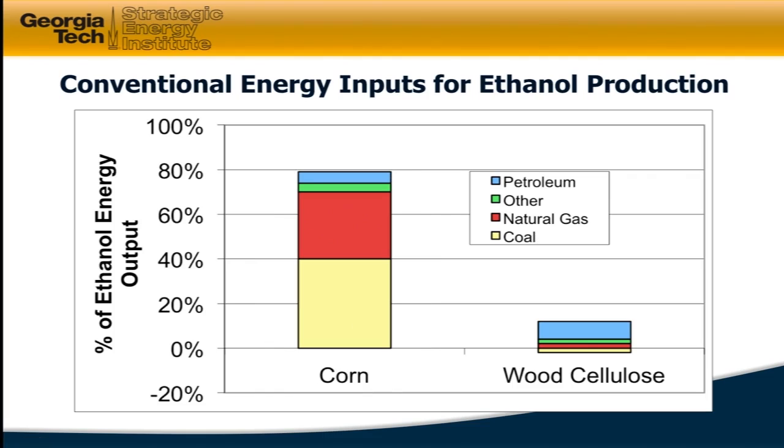Wood cellulose has the promise of being much better in that regard, in that it only requires maybe 10% of the amount of energy that you get out of it to put into it, to grow the wood and to refine it into ethanol.